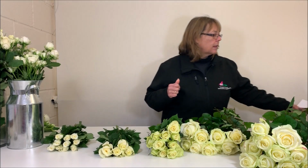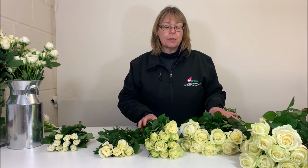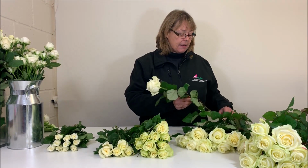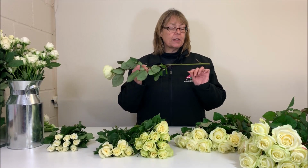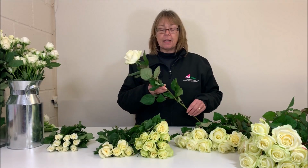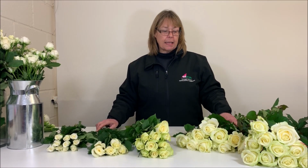Okay, so I'm going to start with Avalanche. Avalanche is probably one of the most popular wedding roses that we sell, and there's a good reason for that. It's very reliable, it's multi-petaled, it's easy to work with. Nine times out of ten it's thornless, so you can see we've got literally just two thorns on this particular rose today, and I've got an 80 centimetre and a 60 centimetre stem length.